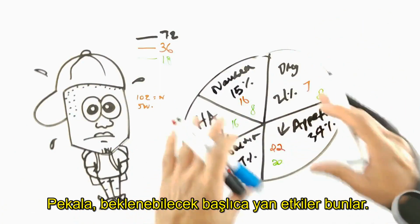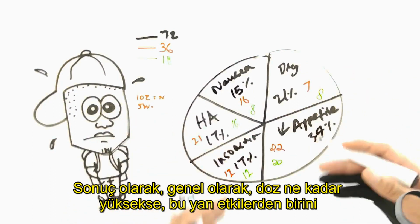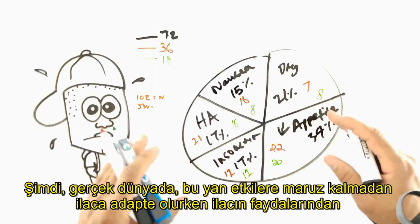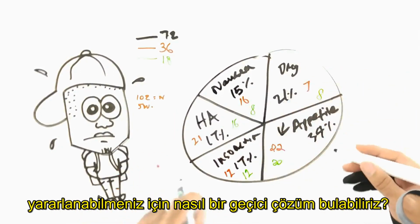All right, so that is the main side effects to expect. The bottom line is, in general, the higher the dose, the higher the chance of experiencing one of these side effects. Now, in the real world, how do we do a workaround so you can get the benefits from the drug while adapting to it without getting these side effects?